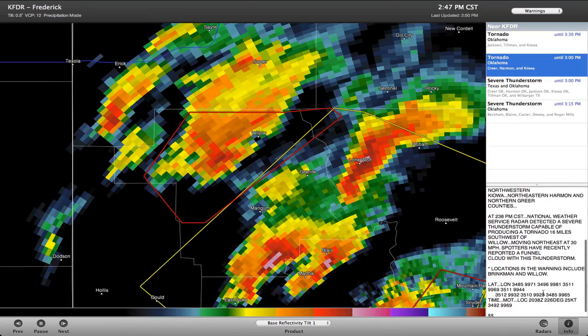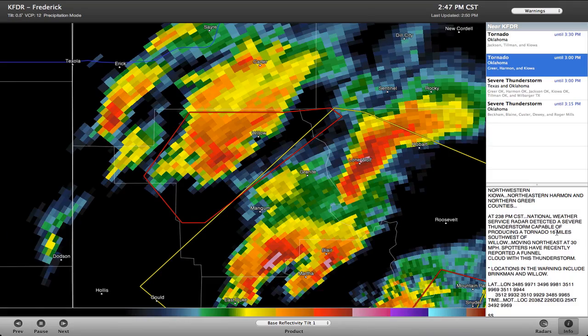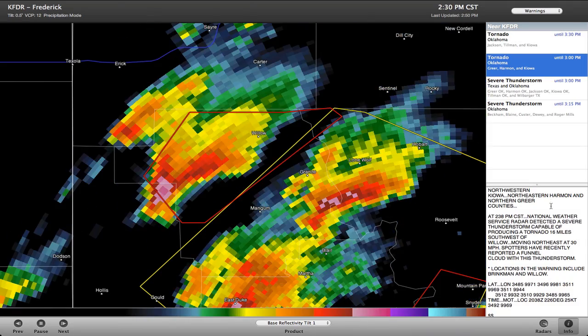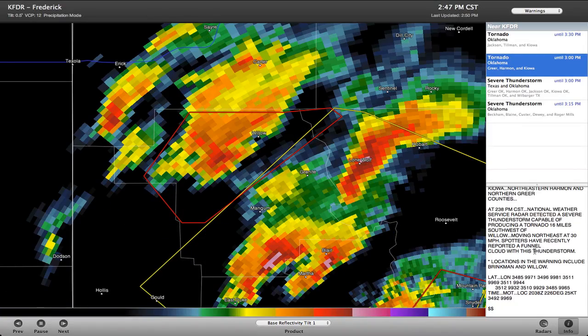So you can read things like, was it indicated by Doppler radar? Are there storm spotters on the ground who have actually seen and confirmed that there was something going on? If I remember right, yes, spotters have recently reported a funnel cloud with this thunderstorm. Okay, and here's your brief breakdown if you're not familiar.